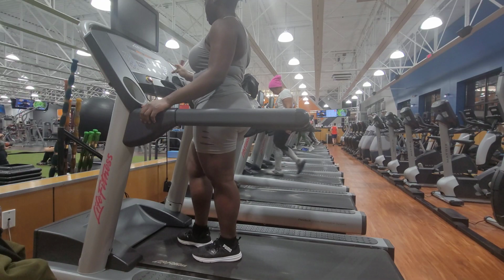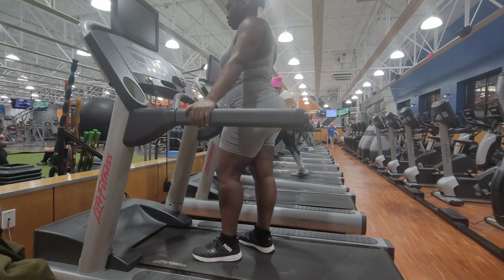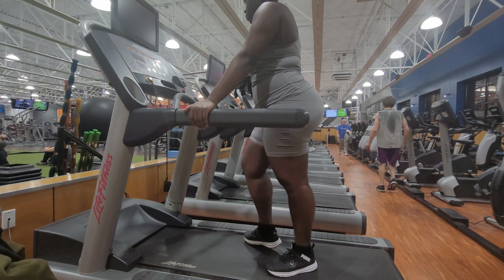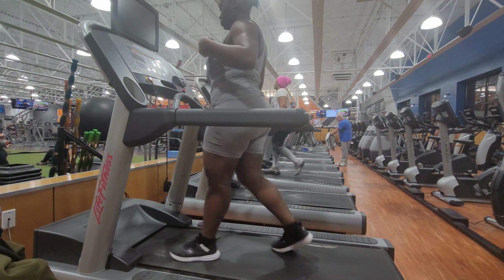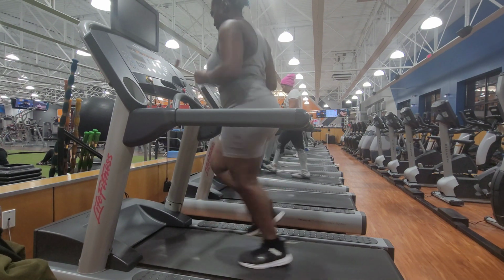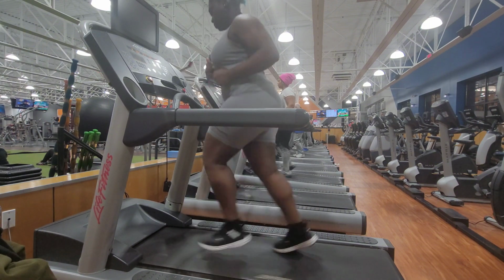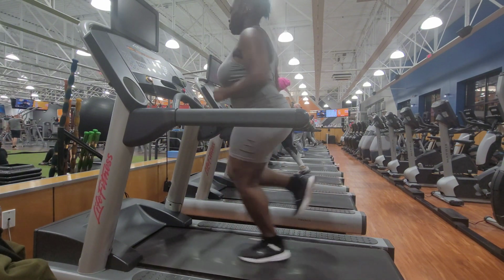Then the last thing I do is probably a bit of cardio and then warm down. So I would do a little speed walk, a light jog on the treadmill for about 15 to 30 minutes, depending on how I feel, because sometimes I have a bit more energy, sometimes I didn't really force it. So I would jog for a little, and then I do a brisk walk down to a slow walk, and that would be my routine for my back and biceps workout.